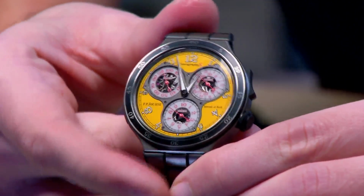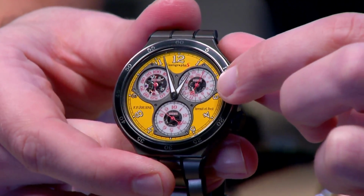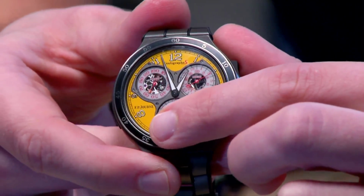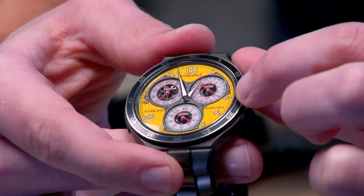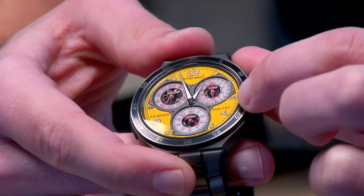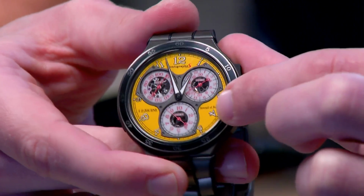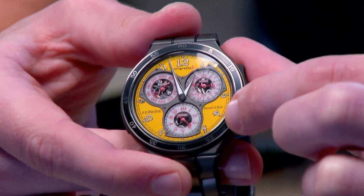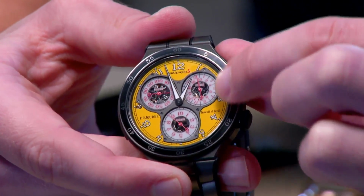And my favorite detail of this dial isn't the sapphires that allow you to see the operation of the caliber underneath. It's actually the black outlines for the solid three-dimensional blocks of Luminova that serve as the numerals. The numerals have depth, they have height, and they have volume, and around their outer face you could see that they've been outlined in black to pop against this gloss yellow lacquer.